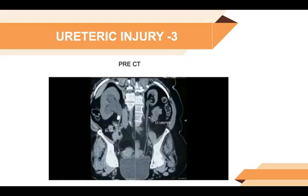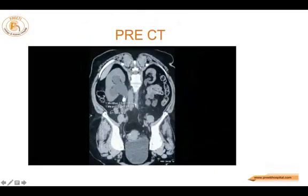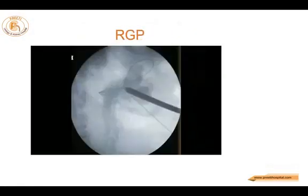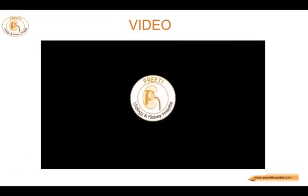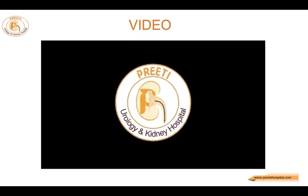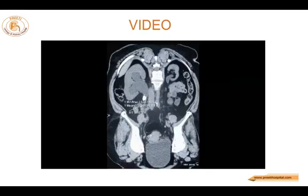This is one more ureteric injury, and this is a common scenario. Upper ureteric stone impacted, and then you see you have gone inside. This is the live video where you went inside. It is very difficult for anybody who can do ultrasound PCNL. They will do an easy PCNL.